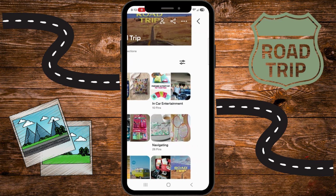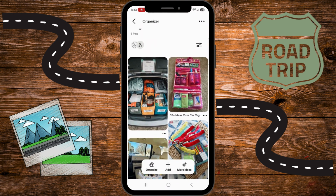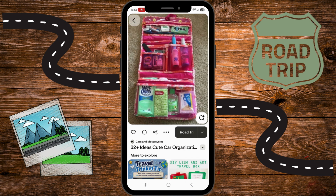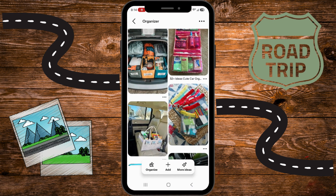Alright, for the third prompt, which is organizer, it's important to keep your vehicle organized when you're road tripping. You can find things easier and fit everything that you need in there, so it's important to be organized. I like this one with labels and bins that kind of keep everything together that you need. This is just a simple one with the quick things you need to grab. Just a middle seat organizer with your snacks and anything you need.